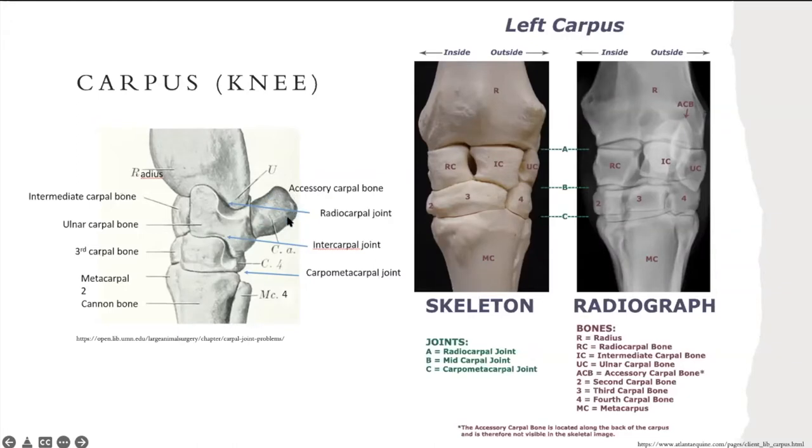But this accessory carpal is just on the back of the knee. Okay. Yeah. And it doesn't really stick out that much. You can feel it a little bit if you're really paying attention, but it blends in very well with the rest of the leg. So it's not really a very noticeable one from your perspective as a horse owner. It doesn't stick out very much. So. Got it. Yeah. Thank you. You're welcome.